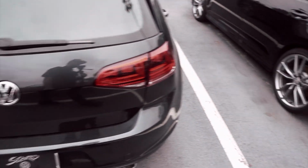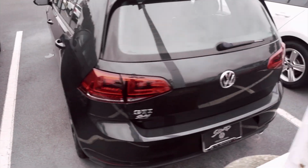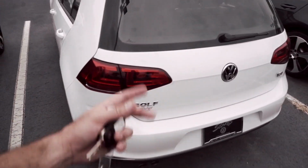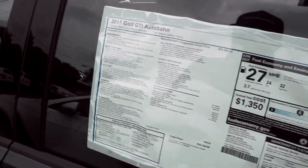Right there, nice color. There's your Golf R. There's another GTI there. Here's just a regular Golf, and then the one we're going to drive is right here. It does bump up a lot in price with your Autobahn.